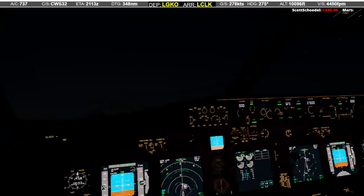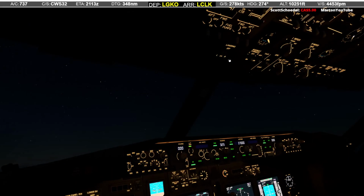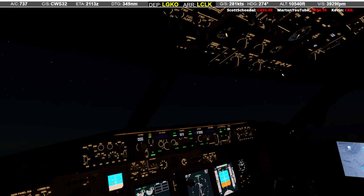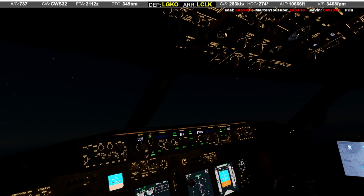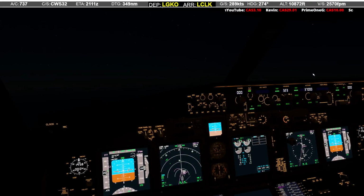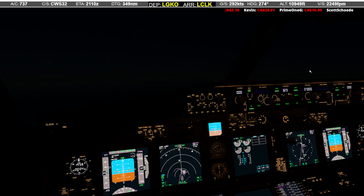And there we go, 10,000 feet. So landing lights will come off. Logo light is off. Wing light is off. Accelerating up to our high-speed climb.